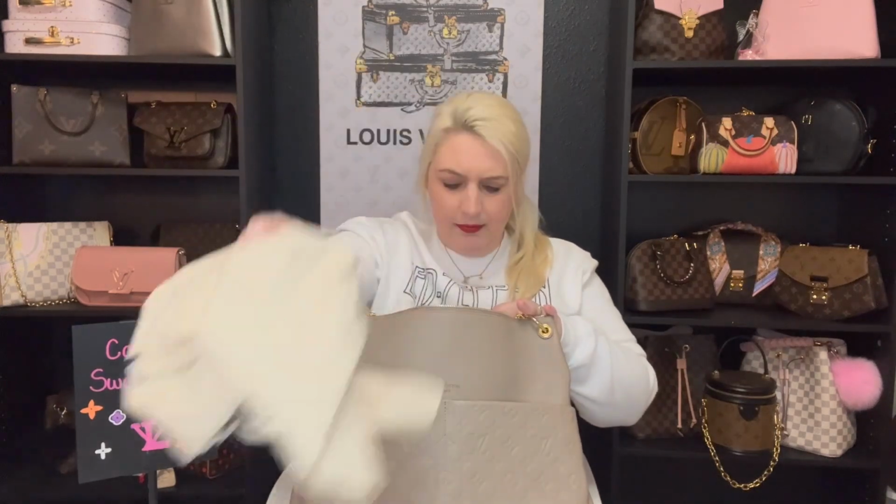It does come with a long adjustable strap as well, and let me show you guys that. So you can wear the bag crossbody if you want. It's adjustable, so you can adjust it to whatever length you need, or you can just wear it as a long shoulder bag using that strap and not worry about the top handle if you didn't want to. But I kind of like just throwing it over my shoulder with these extenders.